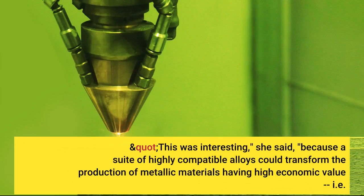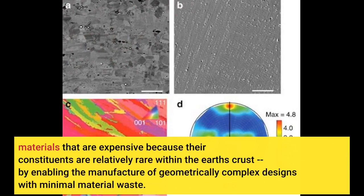This was interesting, she said, because a suite of highly compatible alloys could transform the production of metallic materials having high economic value, i.e. materials that are expensive because their constituents are relatively rare within the Earth's crust, by enabling the manufacture of geometrically complex designs with minimal material waste.